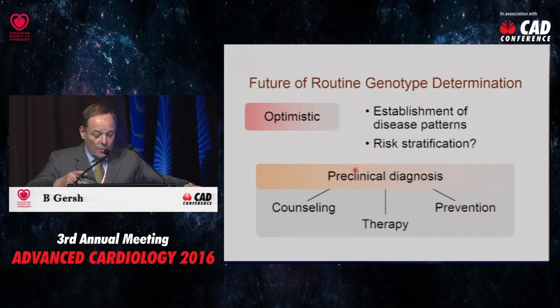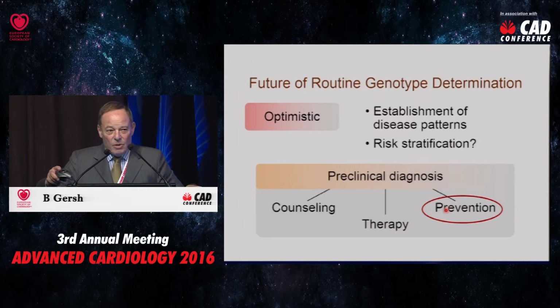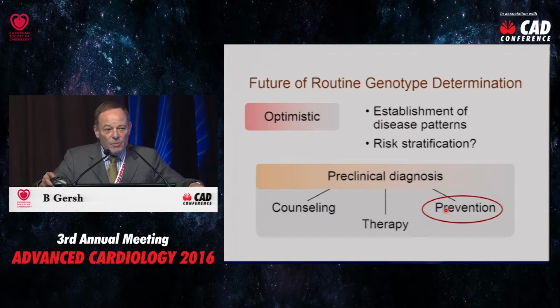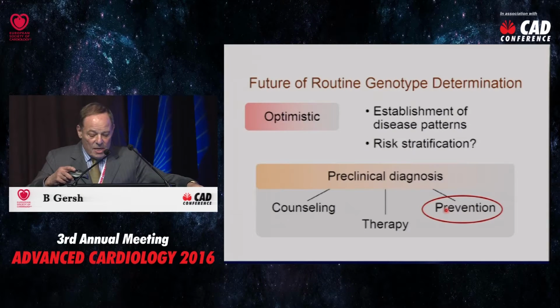But it is going to help us to make a preclinical diagnosis for genetic counseling, for therapy, and this is the area that's fascinating. When you have the HOCM gene, if you're genotype positive, you're born with that gene. You have hypertrophic cardiomyopathy from age 1. Some people develop the disease, the phenotype. Some people will live a normal lifespan, the majority, and some will die a sudden cardiac death.